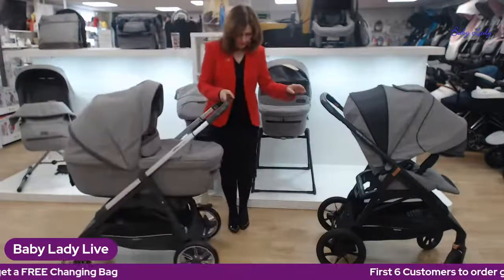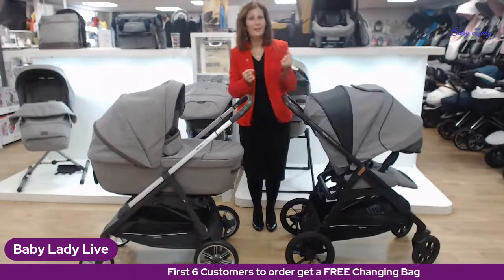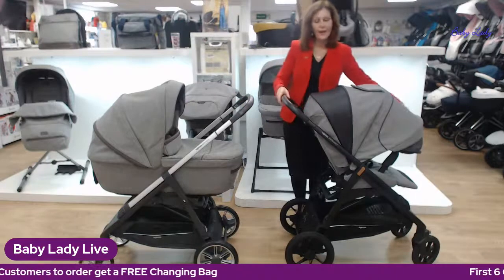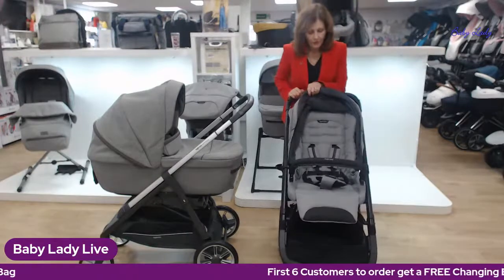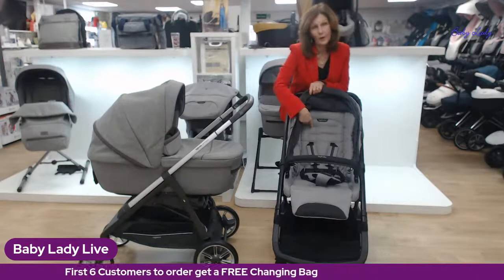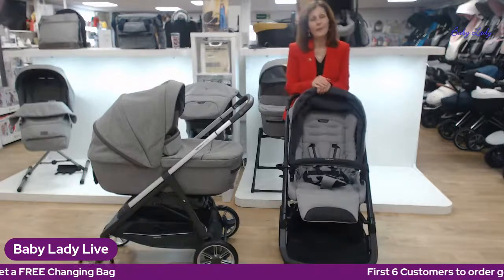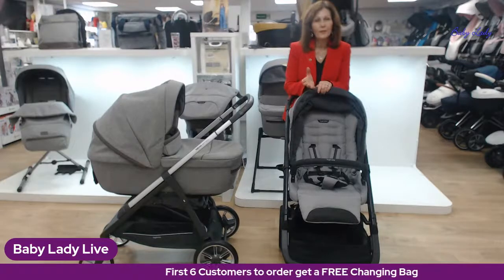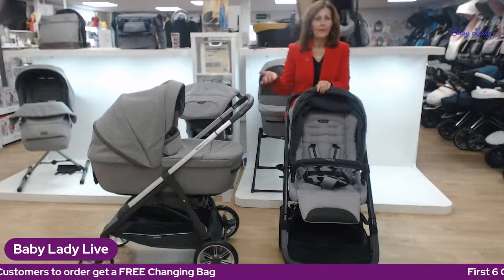Jonathan asks, will it take a 4-year-old? Yes, it will take a 4-year-old. According to the brochure, it goes up to 22 kilos and up to 4 years old. The seat unit, as you can see, is really big and very generously proportioned, and you can adjust all your harnesses as your baby grows. While your baby will be walking at probably 18 months, they're not going to walk a mile, 2 miles, 3 miles. They're going to walk a little bit and then want to sit down.